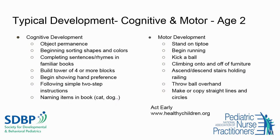Okay, so in terms of cognitive development, our typicals would be object permanence. You hide something under the blanket, surprise, it's still there. They begin sorting shapes and colors. They're completing sentences and rhymes from familiar books or songs. They can build a tower of 4 or more blocks. They're beginning to show hand preference. They can follow a simple two-step direction. And they can name little items in a book. Oh, there's a cat. Oh, there's a dog.